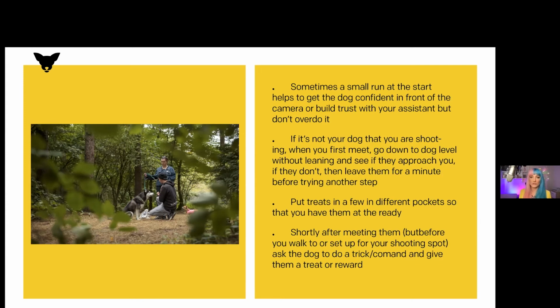If it's not your dog that you're shooting, like I said before, get down to dog level with them and avoid leaning over them. For us, if we smile, we lean and we go, oh, hi, how are you? We count that as friendly behavior. Whereas for a dog, if you lean forwards and go, hi, they see that as you growling at them. Showing teeth is threatening, wide eyes are also threatening, and leaning down is threatening body language for canines. So bear that in mind, that they speak a slightly different language to us. So just rein it in and let them approach you. And if they don't, then just give it a minute before pushing. Don't push them, let them come to you, basically.